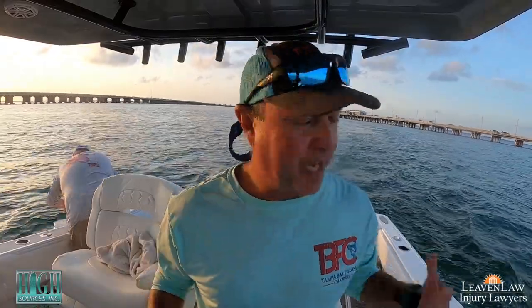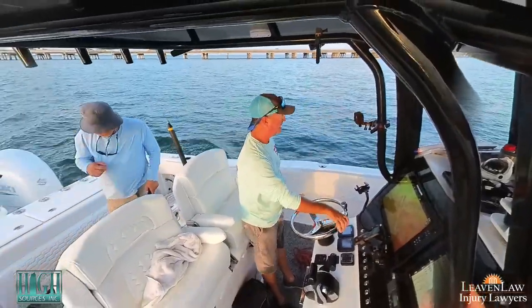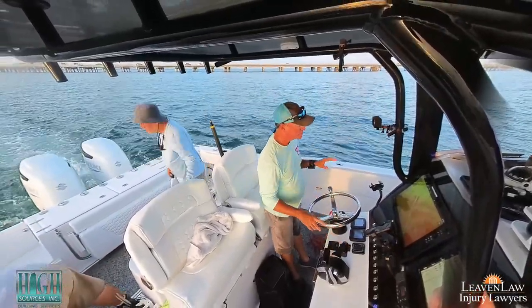Well, folks, as you saw, bait was relatively pretty easy. Two casts and we were done. Way more than what we needed. But we've got plenty of chum and we're gonna head offshore. We're gonna head into about 90 feet of water. That's where we did well yesterday. So we're gonna try it again.